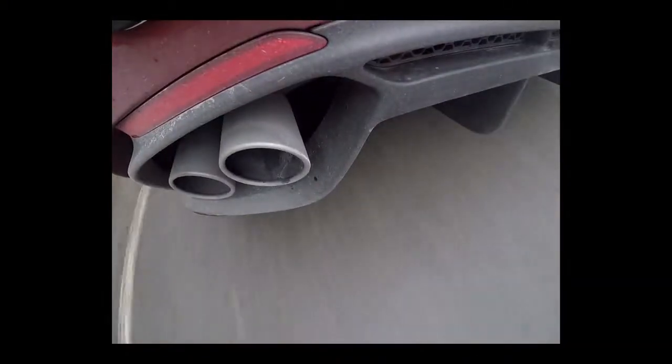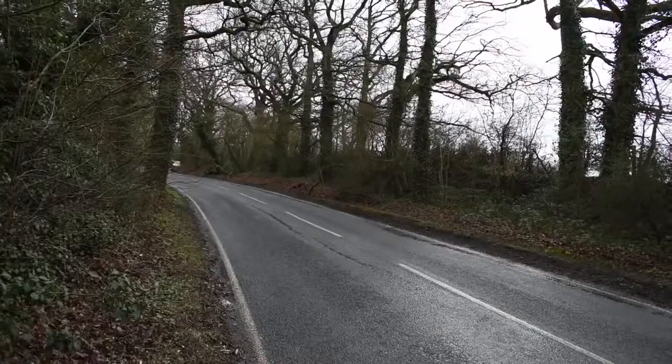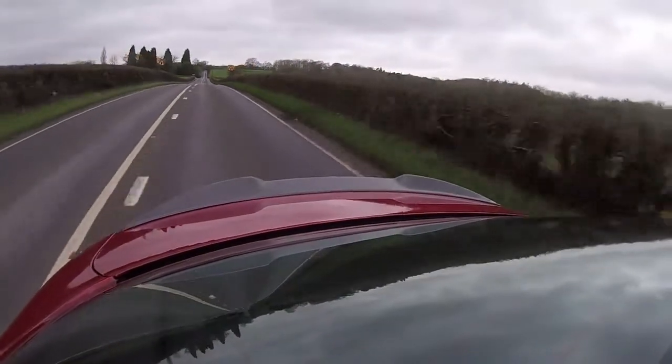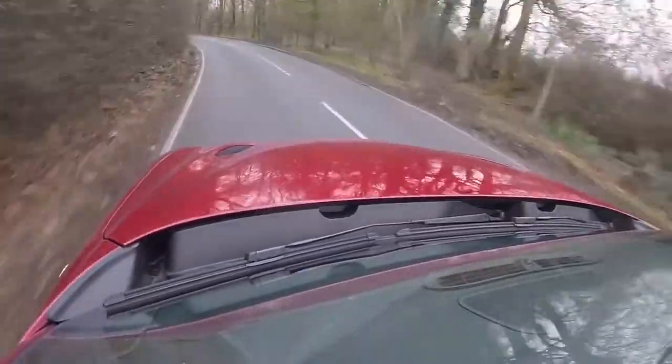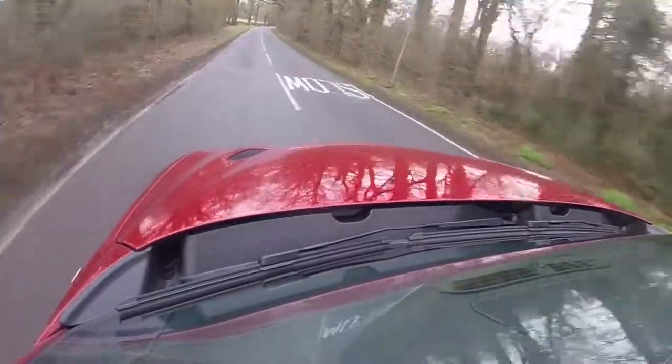These roads are quite good around here. Bonkers, isn't it? Oh, I feel like such a child, but these roads are just too good to pass up the opportunity. Woo! Okay, I think we summarised it quite well.